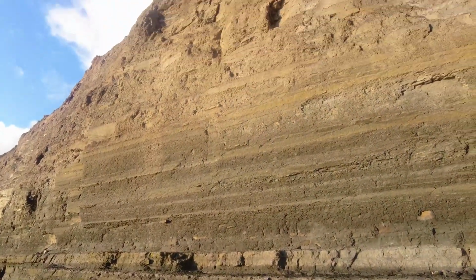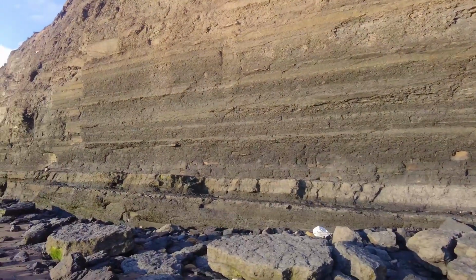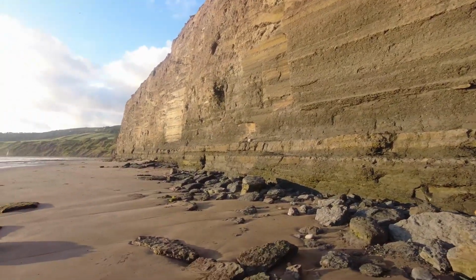So we've got these very tall cliffs here. They look like mud, but they're really unstable. Probably more than the other beaches, although they're obviously unstable as well. I've seen some really big clumps come down without any warning.